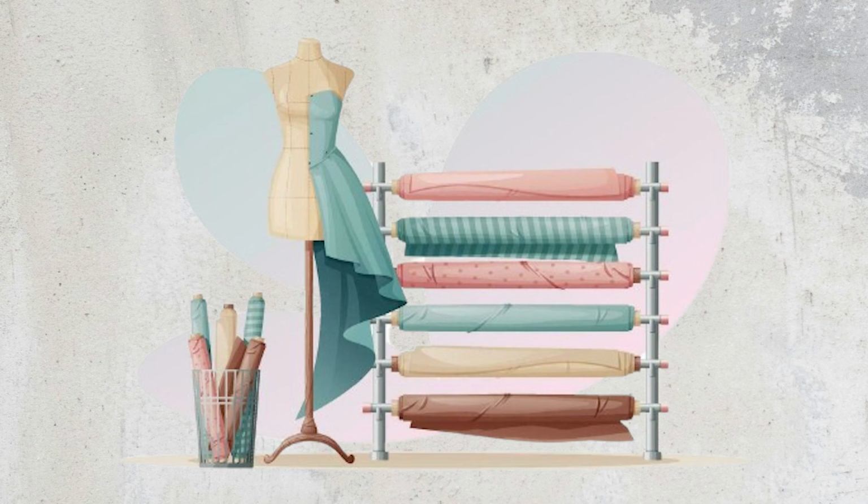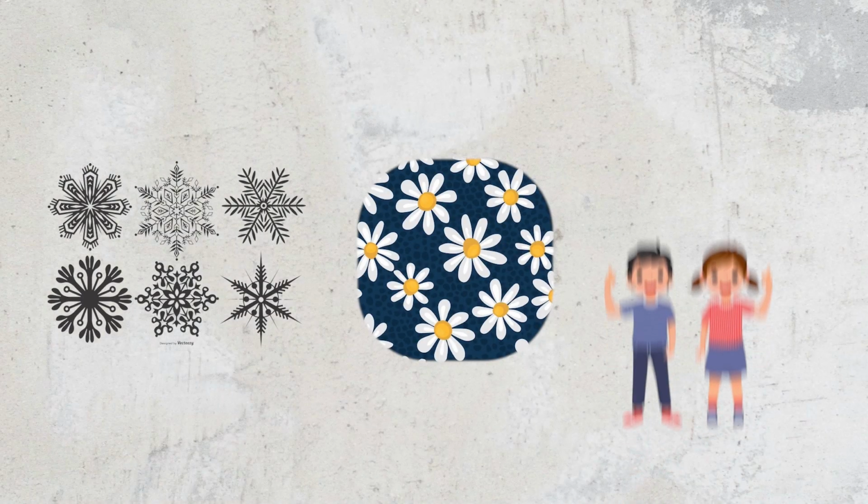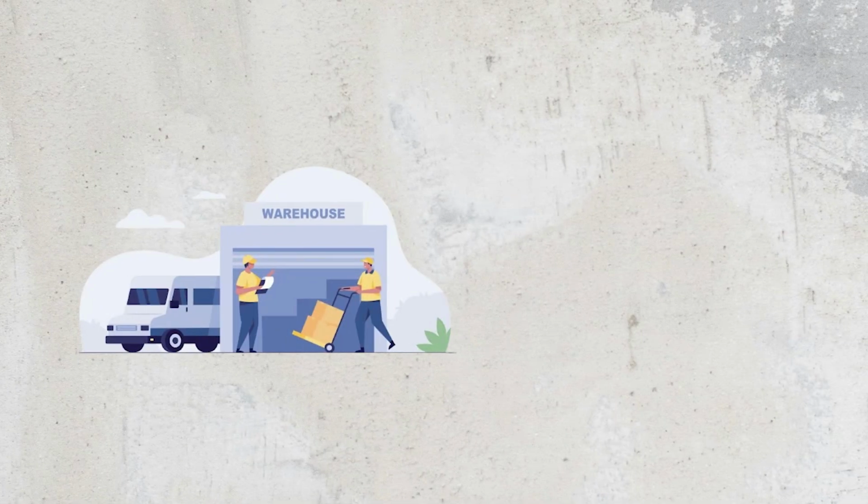Selling fabric prints is a business where you create and sell your own fabric designs. You can make any pattern you like, such as pretty flowers, cool shapes, or fun pictures for kids. The great thing about this business is you only print the fabric when someone orders it. This means you don't need to keep lots of fabric around, saving you space and money.